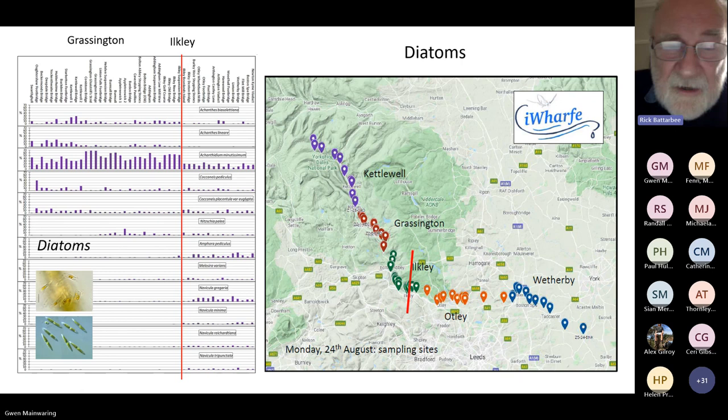If you pop another bar, another animate, there we go. But interestingly, this wasn't picked up by the chemistry because it was a snapshot chemistry, but it is picked up by the diatoms. Even though the water quality is high upstream, you can see where that red bar starts at Grassington, there's the beginning of a record of a diatom called Nitzschia palea, which is typically found in organic nutrient-rich waters. So the diatoms complement the chemical data in giving us a clear picture, I think, of the nutrient enrichment as we come downstream. It's still really quite high quality. Next, please.